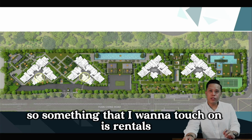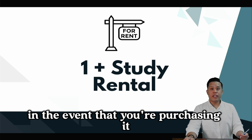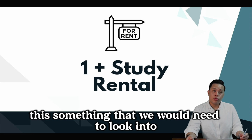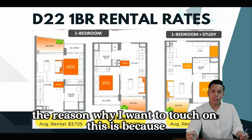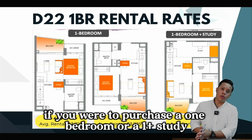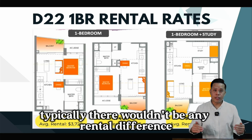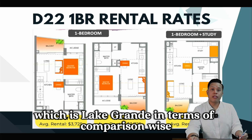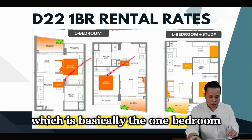All right, something that I want to touch on is rentals, in the event that you're purchasing it for investment purposes. This is something that we would need to look into, especially when you're purchasing it as an investment. The reason I want to touch on this is because if you were to purchase a 1 bedroom or a 1+ study, typically there wouldn't be any rental difference in essence. If you take this development in particular, which is Lake Grande, in terms of comparison, there are 2 kinds of unit types, basically the 1 bedroom as well as the 1+ study.